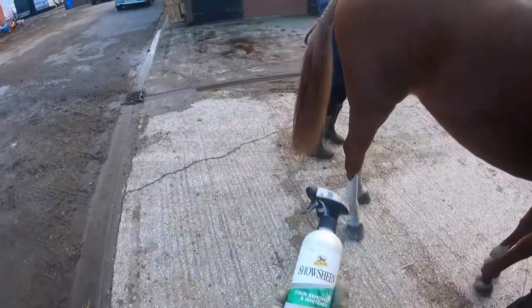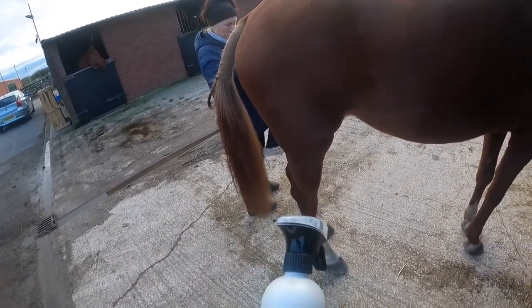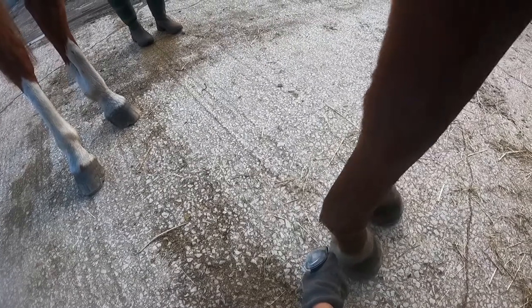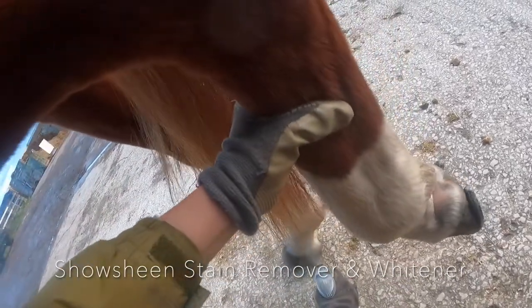Next I'm using the Show Sheen on her white bits. So it says that you just spray it on, wait 1 to 5 minutes and then just wipe off. Let's try it. Are you going to sit still? She says no. Probably not. Oh, a winter's a muddy field.